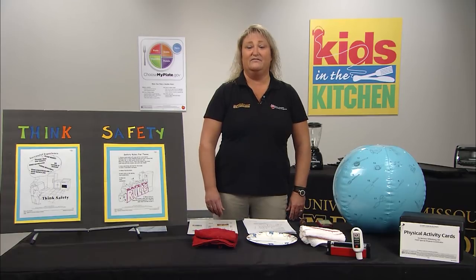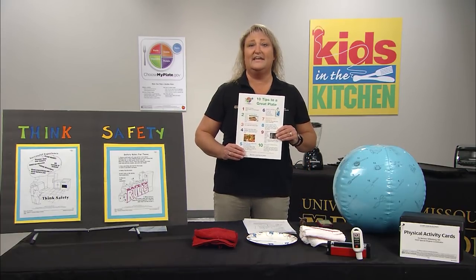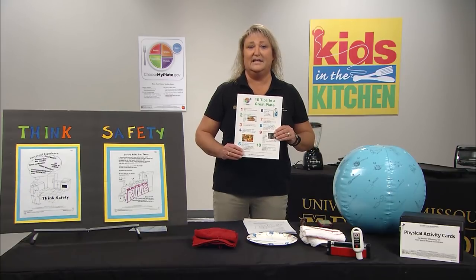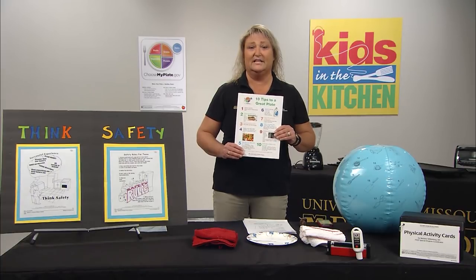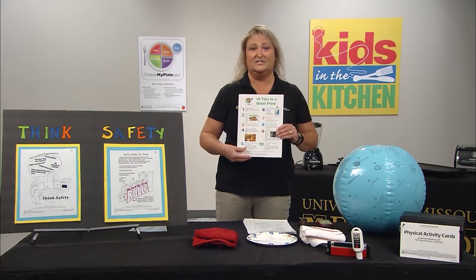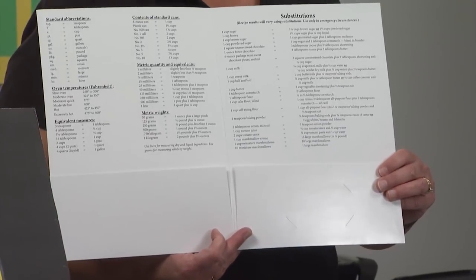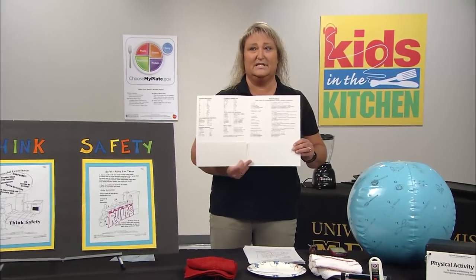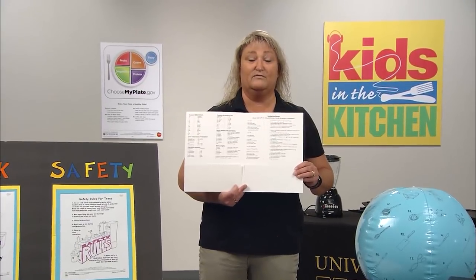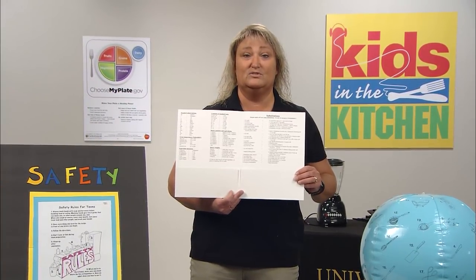Next, we get started. One of the first things I do is give them a folder. This way they can keep all recipes and any handouts I give them in this folder. So being able to keep this folder is important for them for every lesson that we do. The reason I chose this folder is, if you open it up, it's kind of a cheat sheet. It gives all the abbreviations of tablespoon, teaspoon, cups. It does all the work for them. It's a good one for them to keep, even to use later.